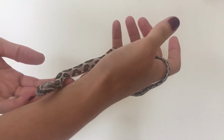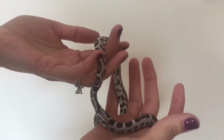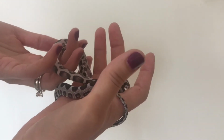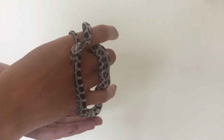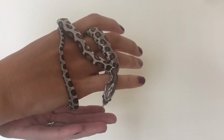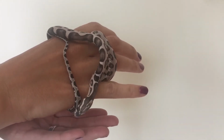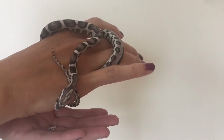As you can see through watching this whole film, she's not really stayed still for very long. She's constantly moving, and I really like this because it means that it's not boring for me. When I get her out, I can play with her and I can really enjoy her weaving in and out of my fingers. So it's not something that I can sit down and chill with in front of the TV, and if that's the case, this probably isn't the right snake for you. But in general, I quite like the fact that she moves around a lot because it gives me something to look at.